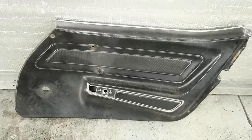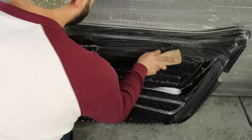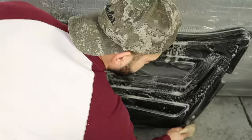And at this point, anything was an improvement on this interior because a lot of these parts, a lot of people would have just tossed them away, but I tried to save them and they actually cleaned up very well, as you guys will see later on.